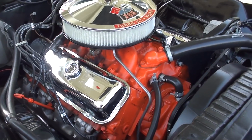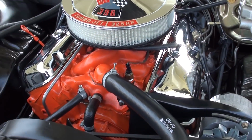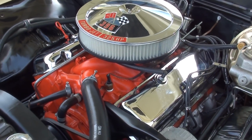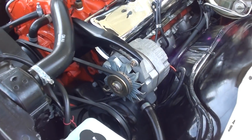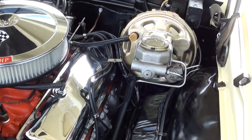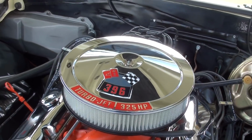This is a 67 date coded. Now, it's not a matching numbers engine, but it is a 67 date coded 396, 325 horse engine, 4-barrel, stock intake and exhaust manifolds. So when the motor was gone through, it was built right back to factory specs. It is a factory Muncie M20 4-speed manual transmission.